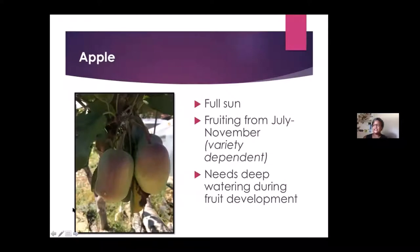All right. So this is going to break down a few things. Apples in full sun, each one's variety dependent, but generally they fruit between July and November. They do need that deep watering during fruit development. Most perennials would have fruits, and if it's citrus, especially if it's in a container, it's going to need a fair amount of watering.